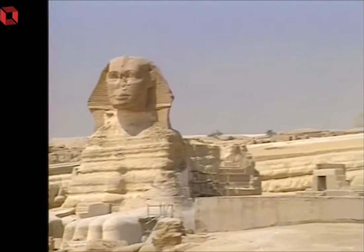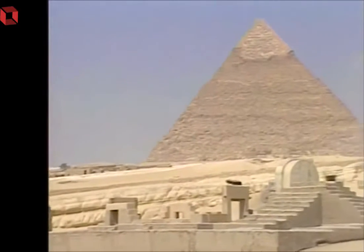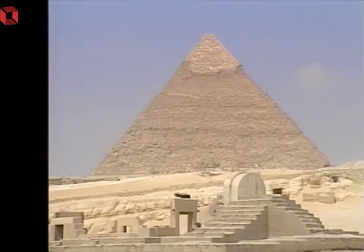Since ancient times, mankind sought to construct a water passage through Egypt. We know that some kind of a canal did exist in what is today the Suez Canal region as far back as the 19th century BC, during the time of the ancient Egyptians.